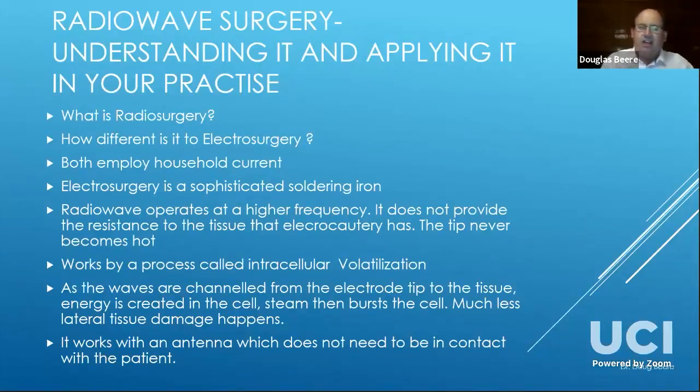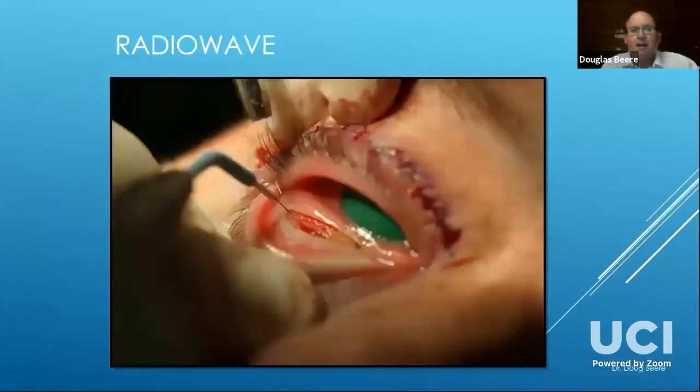It creates an energy. There's a vibration. Steam is generated, and it bursts the cell. And there's much less tissue that's damaged. And that's been shown by Joe Nyamtu, where he's looked at comparisons between radio wave and CO2 Fraxel laser, and he's found very little difference in the skin healing afterwards. Most important from a litigation point of view, you never need to put a pad onto the patient. My antenna sits about a meter away from my patients.